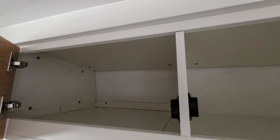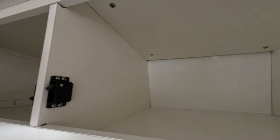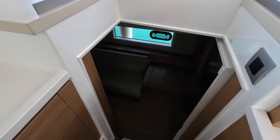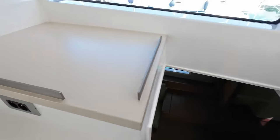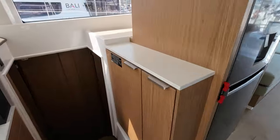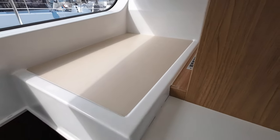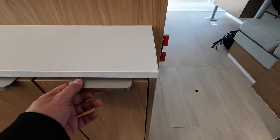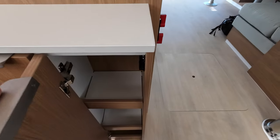Here. Oh my god, you cannot go in. So this is for seldom used stuff. You have to climb on here. Here's a nice space for coffee machine. On the other side is nice space for second coffee machine, microwave and so on. This is nice here. Very small.